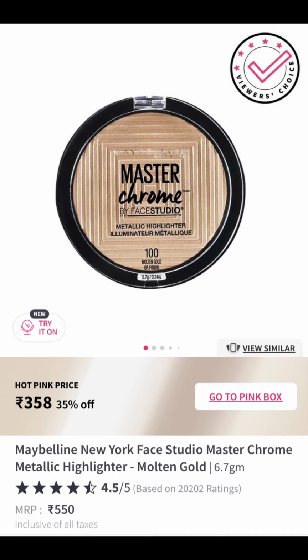Next is this Master Chrome Face Studio Maybelline Highlighter in Molten Gold. You can use another one also. It is Molten Rose Gold. It is at 35% off.